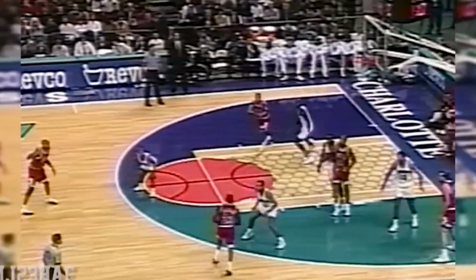Rodman gets ahead of everybody. A lot of credit. Can't have a hot hand. He's guarding Michael. Jordan finds a way to score. Jordan keeps it alive. Let's get to the hole.